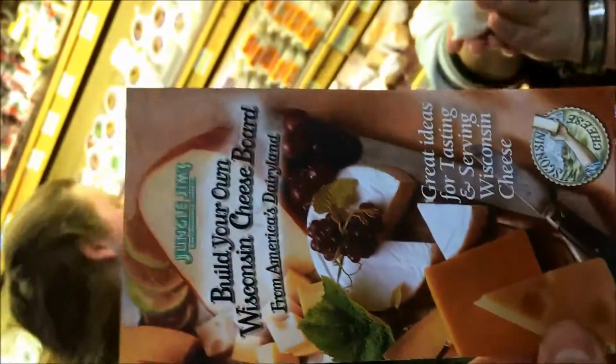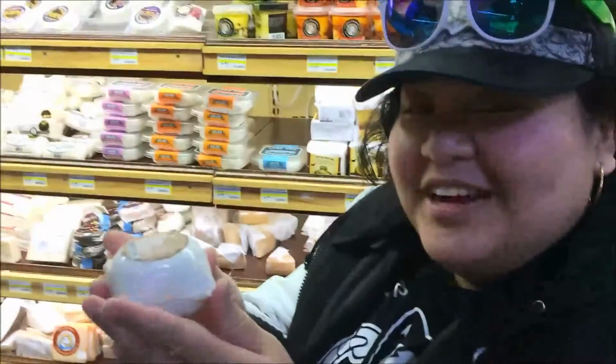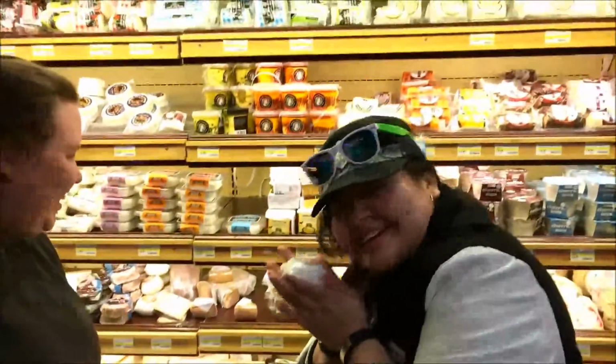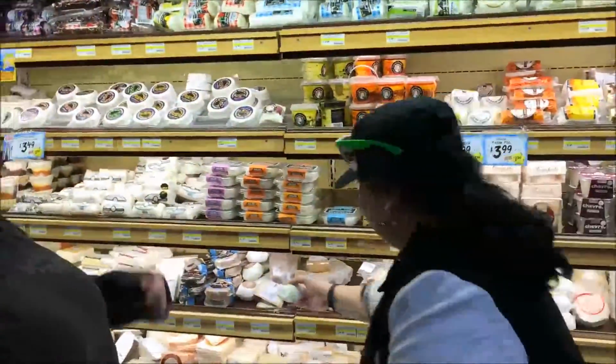I guess another nice little thing you can get at Jungle Gyms are pamphlets on everything. Yes. Build your own Wisconsin cheese board. Well, say, I've never had goat cheese, but look how soft it is. It's like a little pillow. Sleepy bye. That's awesome.